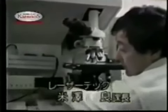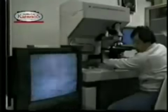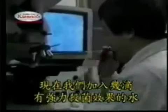Scientists proved the power of the acidic water by the use of the color laser microscope. This is a view of the active germ cells. But once strong acid water was introduced to the sample, all the germs were suddenly destroyed. Here is a look. Look at the drastic difference between the after and before shot.